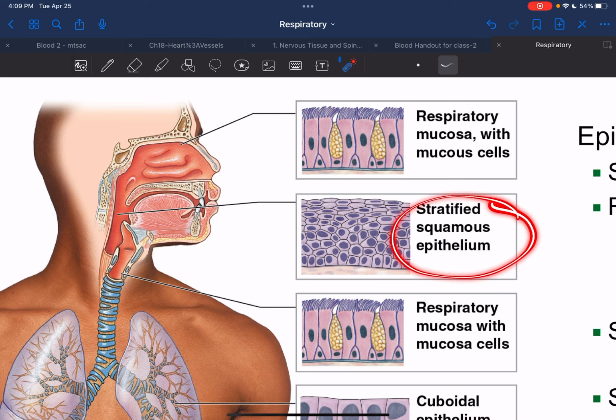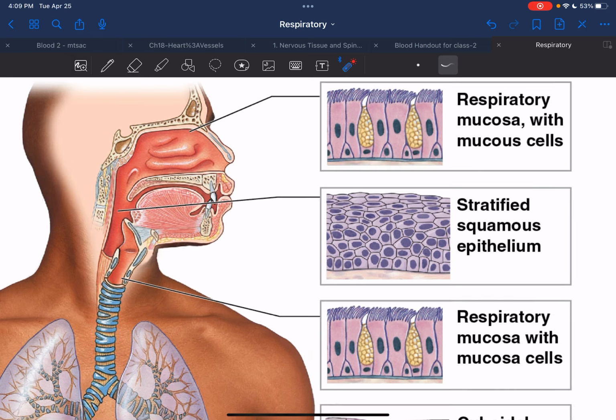And what was this tissue particularly good at? Not gas exchange, not absorption. I like where your head's at. You're thinking about the simple. You've all described simple. But what about stratified? Protection. Protection from friction. I think some of you might have said it, but protection from friction.